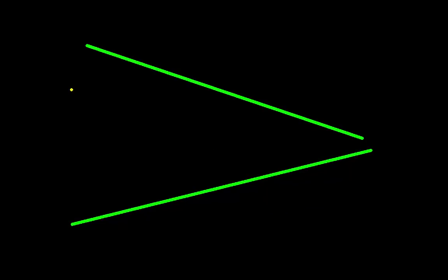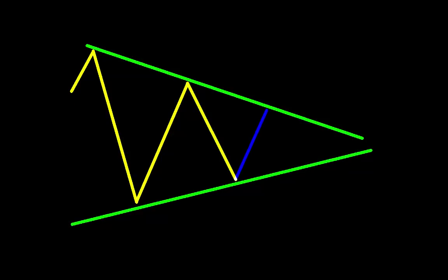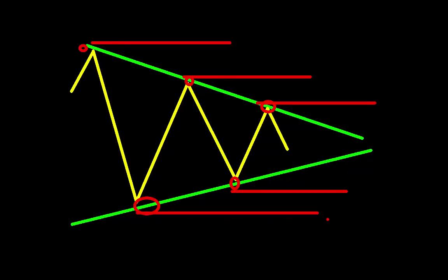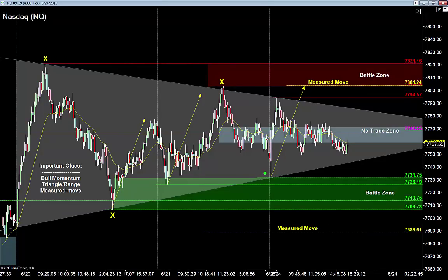On a triangle range, things get a little bit more interesting, because what you want to do in a triangle range is really focus on those edges. Edges, edges, edges, right? The main turning points. Those are really where you want to focus when it comes to a triangle. What I'm looking for here is I've got my edges right there. There's one right there. There's one up there. There's one right there.